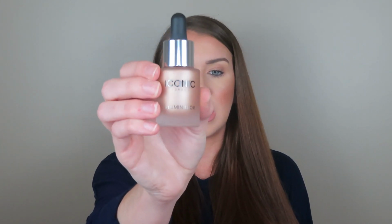And then next is by Iconic London, and it's their Illuminator. Looks just like this. I think this is an oldie but a goodie, because it says original on the back right there. I think I've seen different people use this as a primer or a face highlighter. I don't know, I'll probably use it as a primer before I would use it as a face highlighter. But we'll test it out.